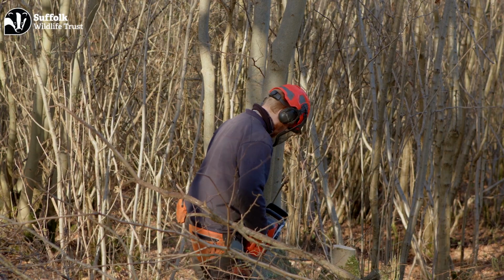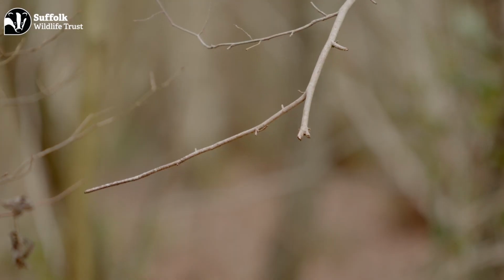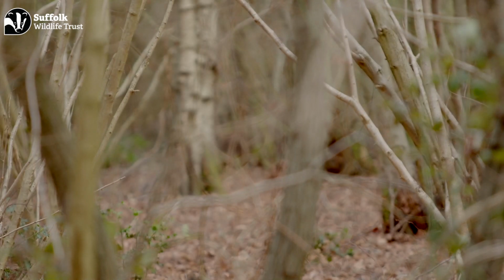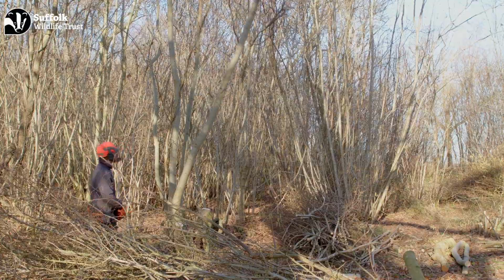The coppicing itself takes place here on a roughly 25-year rotation, so the trees are allowed to develop naturally for that period of time before they're then refelled again. This extends the life of the trees quite drastically. This wood has been coppiced since at least 1252.